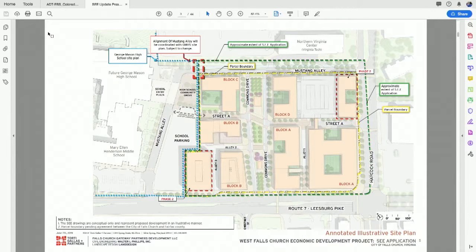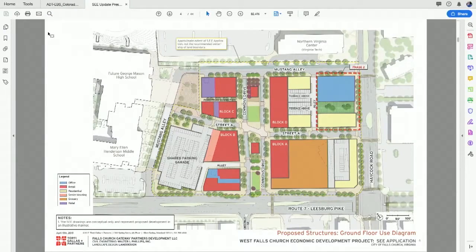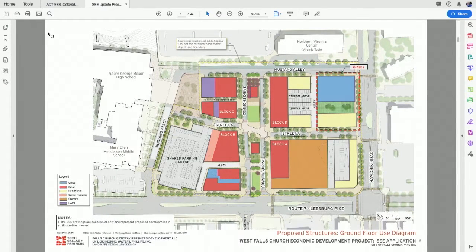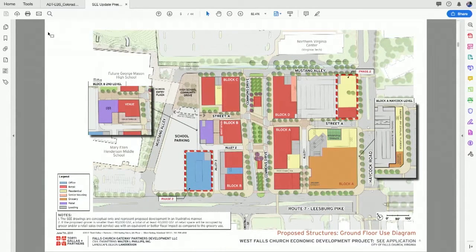This is just showing the phasing diagrams and the lot lines. This is the ground floor plane, so showing the retail portions of the site. This looks like the old, yeah, sorry. So this one has previous. Right, this is a previous version of the ground floor, and then this is the new version of the ground floor. So a relatively similar amount of retail. We have now moved the grocer all the way to the corner of Haycock and 7, which is another response to comments from the city of wanting that corner to be highly visible and highly active.